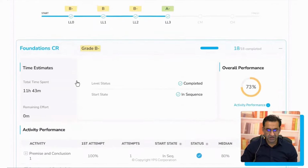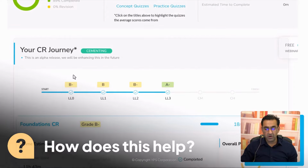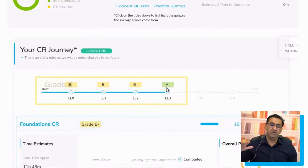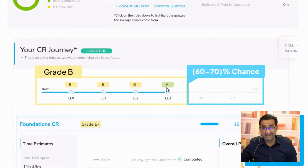Now let's talk about how it helps you. At an overall level, you may call this person to have a grade B for all of CR. Now, grade B isn't bad. It's the median grade for all e-GMATers. And what this tells you is that there is about a 60 to 70% chance that you're going to succeed in cementing, which is achieving a 55% accuracy in hard cementing here.